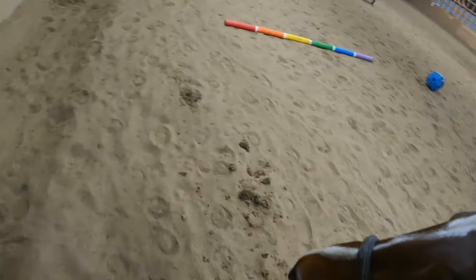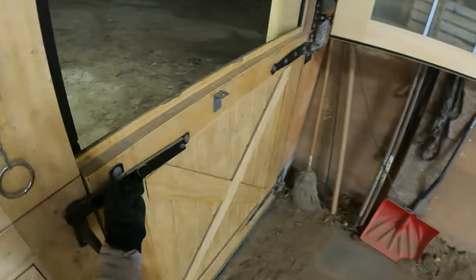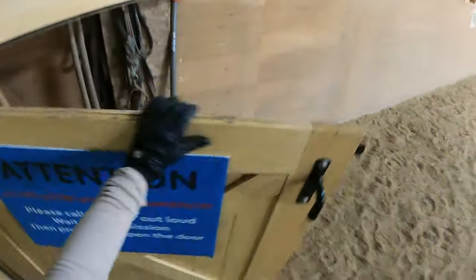So we're just finishing up our lesson now. Of course, we're going to cool down for about 10 to 15 minutes. And then you also have to do poop duty. If your horse pooped, you gotta clean it up. But then we're just going to head back into the barn and untack.